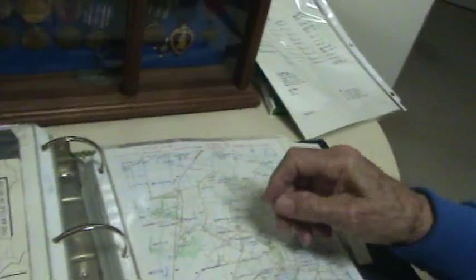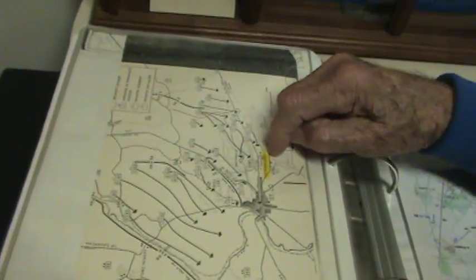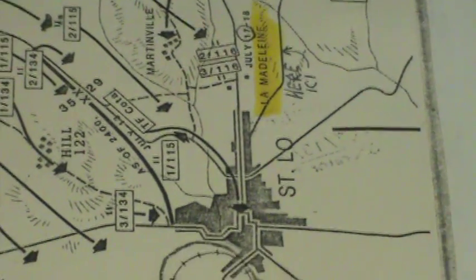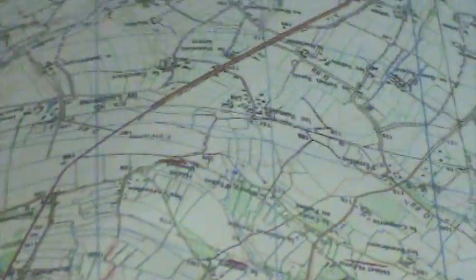Other maps. I put this here, La Madeleine. I was wounded somewhere close to this place right here. Near La Madeleine, and that was just on the very edge of St. Lo as you were coming in. That's right. We're right outside of St. Lo. They eventually took it the next day. The next day, I would have been in St. Lo. Yeah.